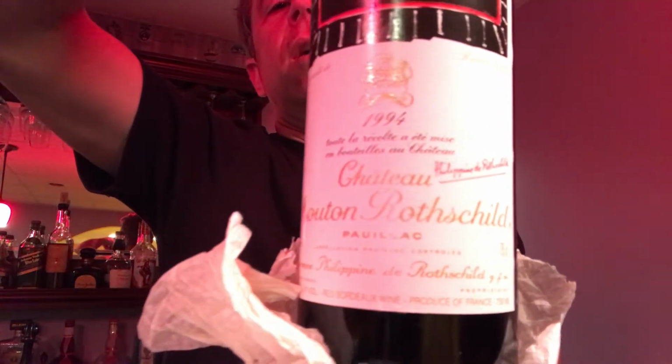There it is. And this is a 1994. And we're going to do things a little bit different for this review. Today we're celebrating my parents' 60th wedding anniversary, and I bought this bottle for dinner. And we're going to have that at dinner this afternoon.